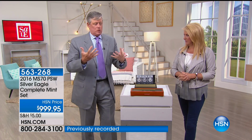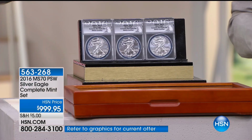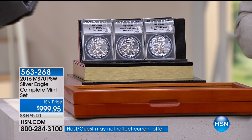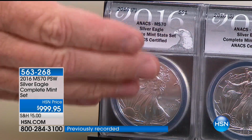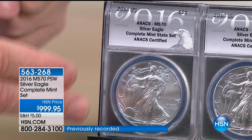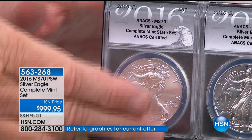I told you they did them in 2015 and they did them in 2016. The interesting thing is while by mintage the 2015s are rarer, by far the most difficult coin to bin, and this is the very first time I have even seen the 2016s. The 2016s are by far the rarest. This is the very first time.